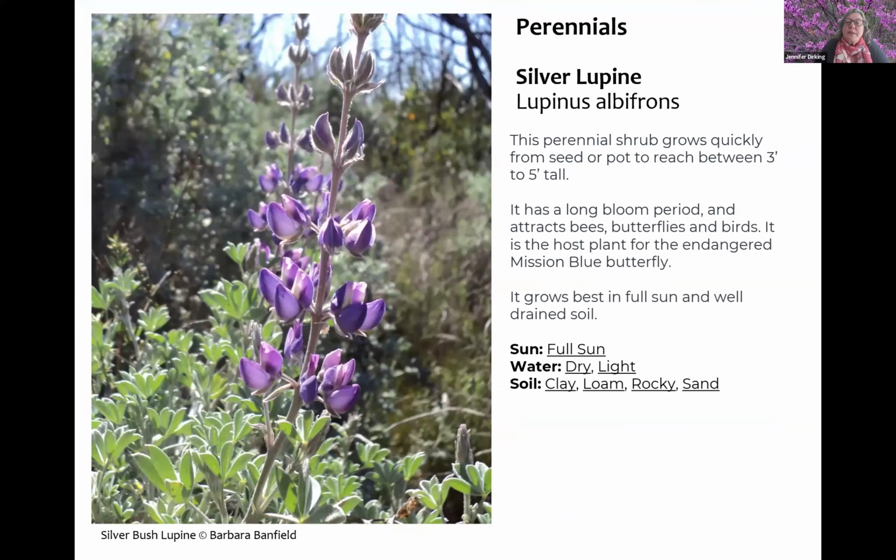The silver lupin is a perennial shrub. You can grow it pretty easily from seed, and it has a really long bloom period. So it's a really great plant for attracting pollinators over a long period of time. And it hosts several different species of butterfly, but it includes the endangered mission blue butterfly. I don't know if you have that in the East Bay, but I know that we have that over here on the peninsula. And so it's one that we want to grow a lot of here. And it's a full sun perennial.